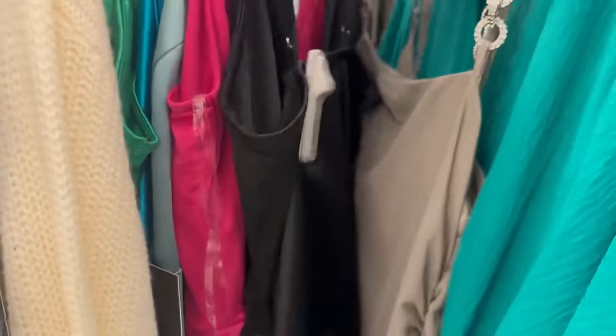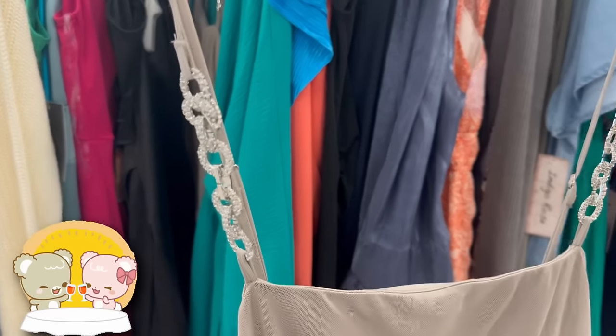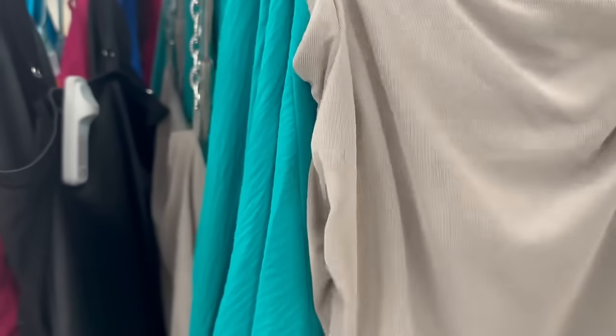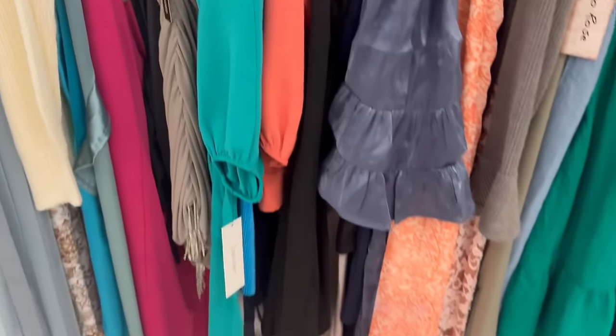I got a lot of club dresses right here, or date night dresses. This is really nice too. I like the sleeves and the pleats on the side. This is JFR Justify. And this is only $7.99, so that is awesome. Looking for simple dresses? They got you covered.